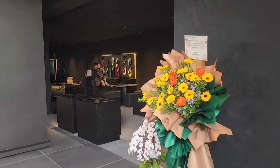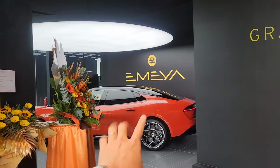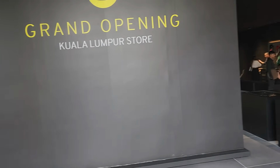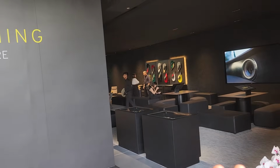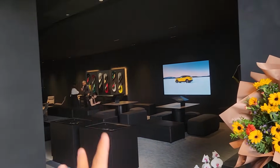Anyway, look at this place. Now, Lotus. Yeah, that's the Emeya. I'll go to that car later. Okay, I just want to show you guys their new CI, their new showroom is super impressive.